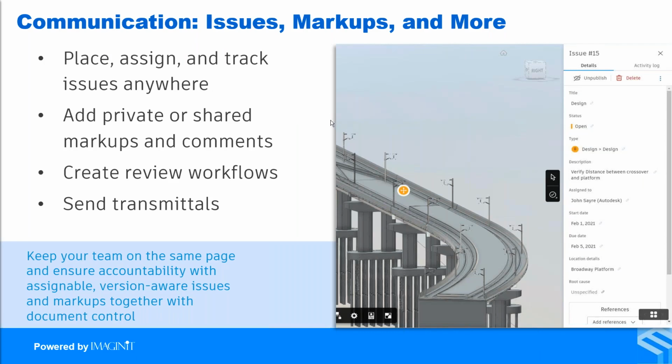Communicating concerns and relaying design change information is another key component of successful collaboration. Through Autodesk Docs, we have the ability to identify and assign design concerns by creating issues, as Scott had shown, and we can also add comments and markups live within the online portal using some built-in markup tools. We also have customizable multi-step review workflows that can be set up within Docs projects to ensure that our design reviews go through the proper channels.